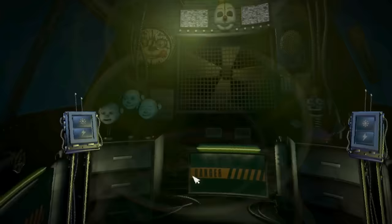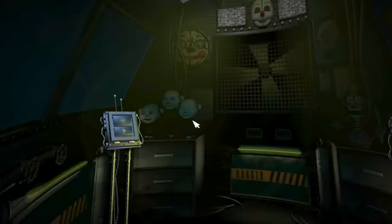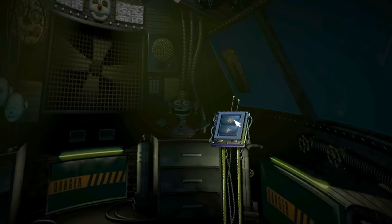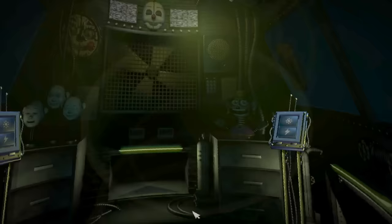Great, it looks like everything is as it should be in Ballora Gallery. Let's check on Funtime Foxie. It's important to make sure she's on her stage before entering. Great, it looks like everything is as it should be in Funtime Auditorium. There is no need to check on Baby tonight. Please refrain from entering unauthorized areas. Proceed directly to Funtime Auditorium. Motion trigger, Circus Gallery vent.